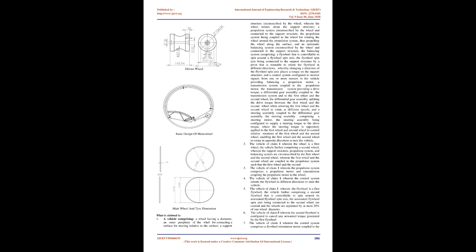2. The vehicle of Claim 1, wherein the wheel is a first wheel, the vehicle further comprising a second wheel, wherein the support structure, propulsion system, and balancing system are circumscribed by the first wheel and the second wheel, wherein the first wheel and the second wheel are coupled to the propulsion system such that the first wheel and the second. 3. The vehicle of Claim 1, wherein the propulsion system comprises a propulsion motor and transmission coupling the propulsion motor to the wheel.